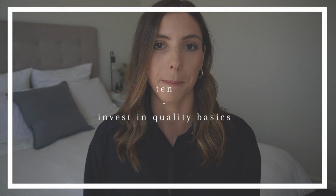My tip number 10 for saving money when shopping for clothes is to invest in quality basics. I know the word invest kind of goes against the word budget, but hear me out. Investing in quality pieces that are classics, not trends, and that you know will stand the test of time for years, will save you money in the long run. High quality classics will usually last longer, and they will remain fashionable items for a good chunk of your life. When you buy cheaper items, expect them to lose shape, lose elasticity with a couple of washes or wears.